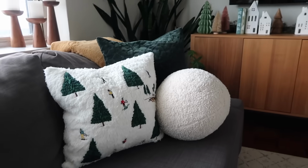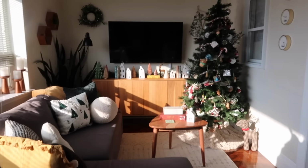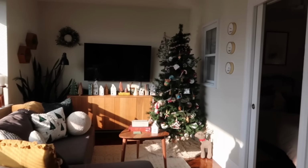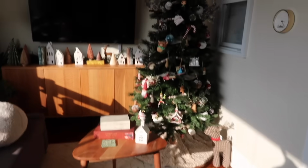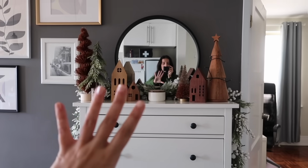Where was the sun when I was decorating all day? Hello. Now it's come out, but I just think the place looks so cozy. Come on, look at that. Don't you just want to sit down on the couch and watch a Christmas movie? Ay, ay, ay, it's so pretty. Wow. This area might be my favorite this year.